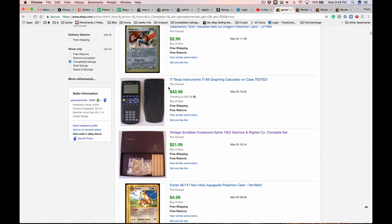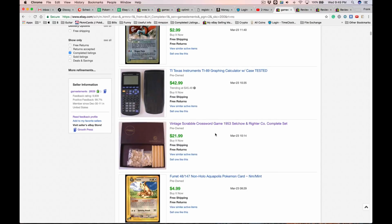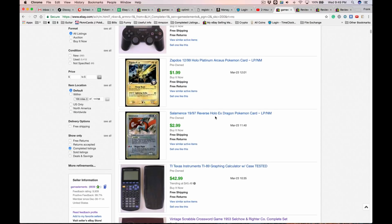Texas Instruments, TI-89, TI-83, Platinum Plus, all of those sell very, very well. This is another one that I did free priority, and it sold very, very fast.